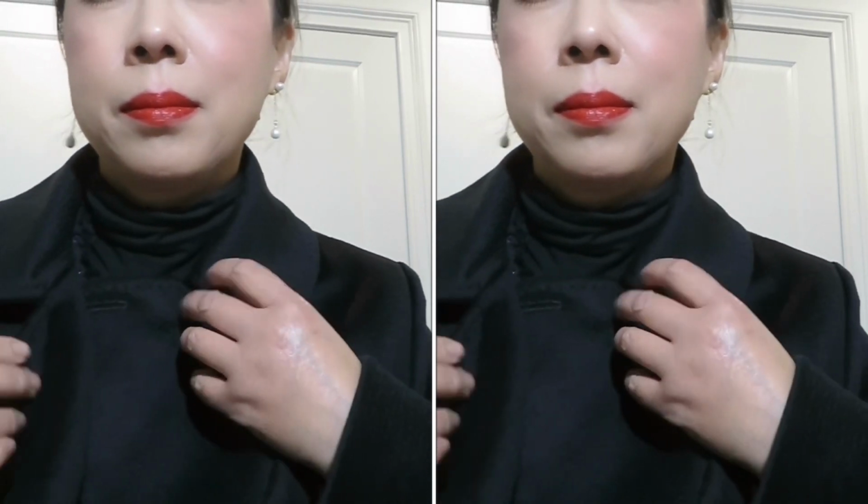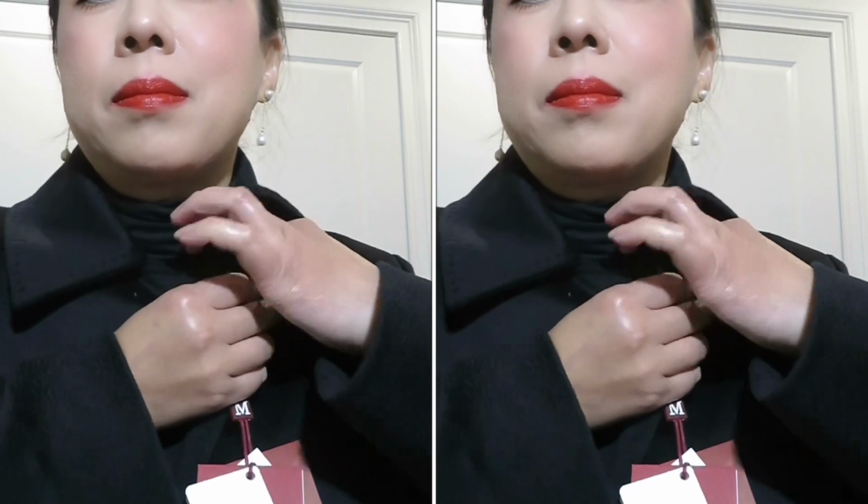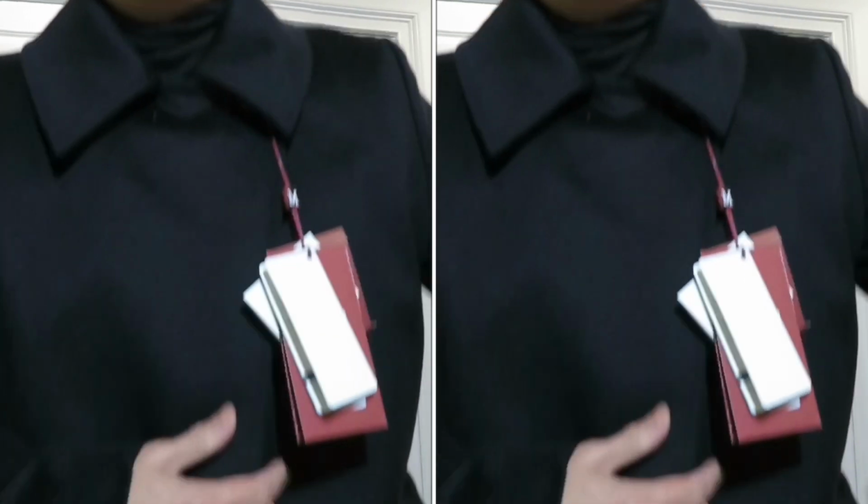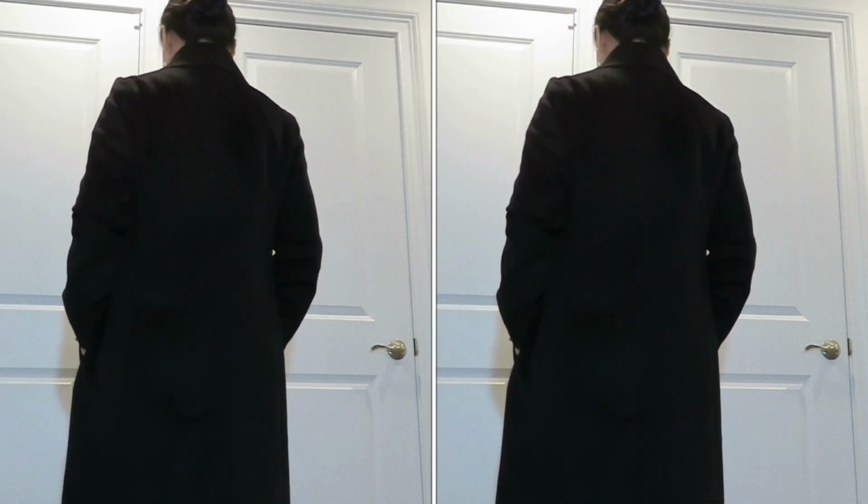This coat is also one of their iconic pieces in the Studio line. The size I purchased is a size 40. Because I have very broad shoulders, I don't want the coat to be very tight. It's not very comfortable. So I sized up one, to size 40. Normally when I buy a MAXMARA coat, I choose size 38.